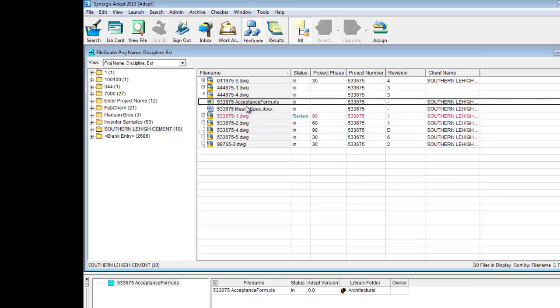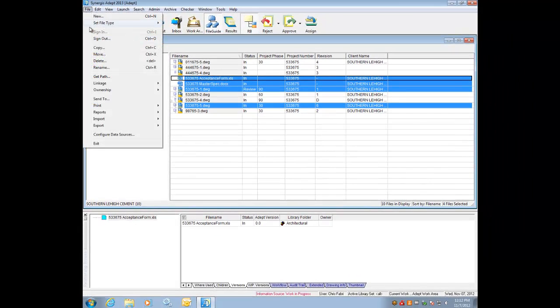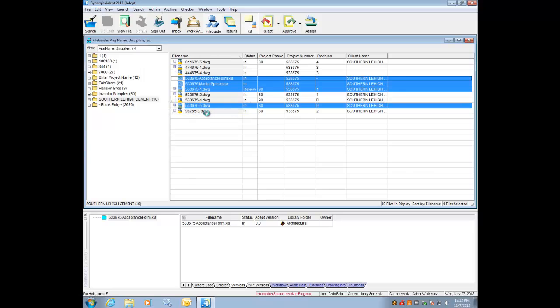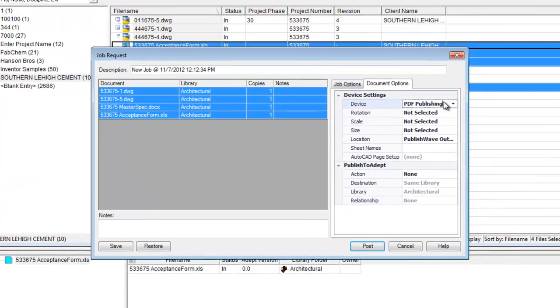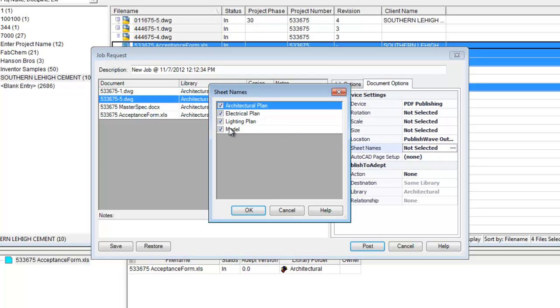Here you have located various documents that need to be published and sent to a customer. PublishWave supports AutoCAD, Inventor, SolidWorks, even Microsoft Word and Excel documents. You have the choice of printing hard copy or publishing to PDF or TIFF image. The device list includes all configured printing and publishing devices. Once you choose your device, you have various formatting options: rotation, scale, size, and for AutoCAD documents, you can also choose the layouts that are printed.